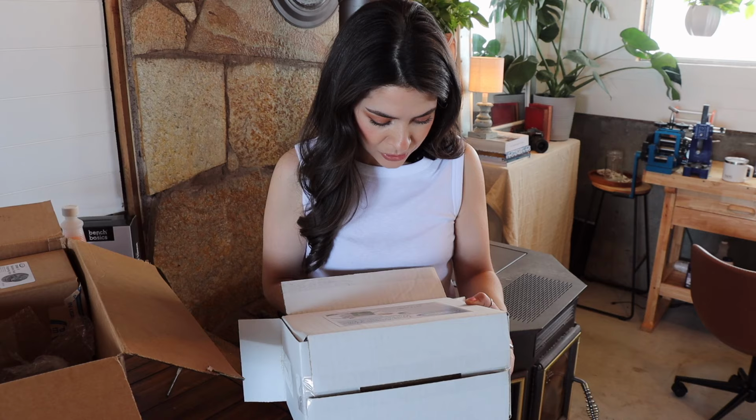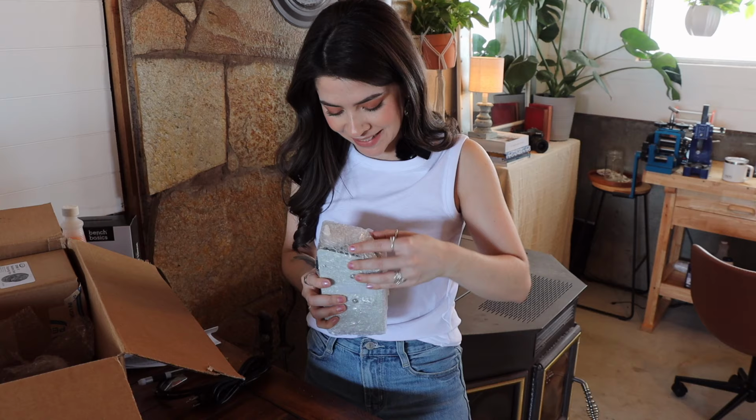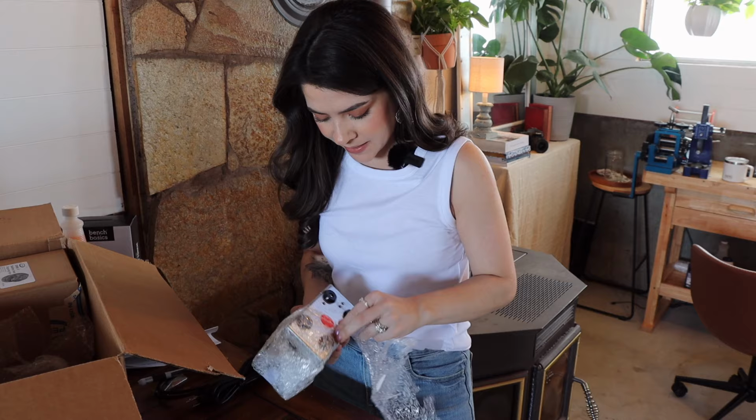The unit switches on and off. Am I struggling with this? It's so little and cute. I feel like it needs a name. It's so narrow, which is going to be so nice for fitting on my wax bench and not taking up too much space. The Arby one is a little bit wide and bulky, but it honestly isn't a huge deal, but this will be nice if you're killing for space on your desk.